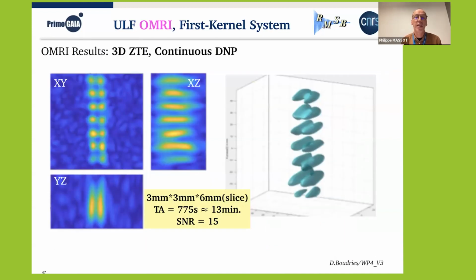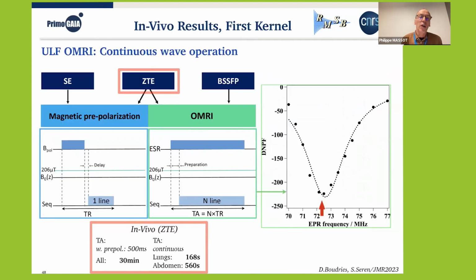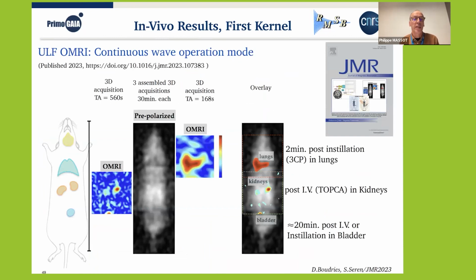This is one result of the ZTE. With 3 millimeter resolution, you can see that we get a better SNR with this sequence than the previous bSSFP sequence for the same parameters, within about a quarter, 13 minutes exactly. So to summarize, we will use ZTE either for magnetic polarization or for MRI imaging in vivo, and we can still use a standard spin echo sequence with magnetic polarization, or balanced SSFP sequence for continuous irradiation for OMRI. The frequency we chose is selected from our contrast agent, that is about 72 megahertz. And these are the results we get on rat imaging.